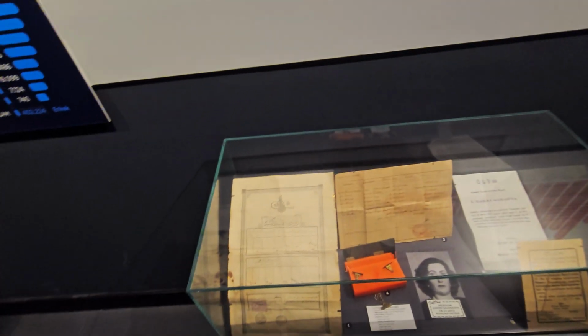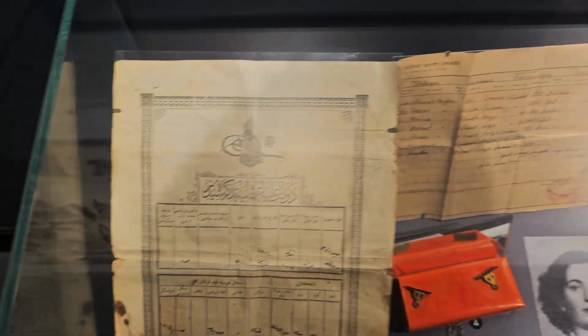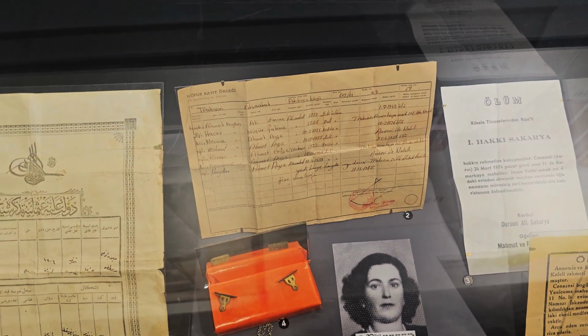These documents symbolize the transition from the Ottoman Empire to the Turkish Republic, reflecting the personal histories and citizenship of individuals during a period of significant national change.